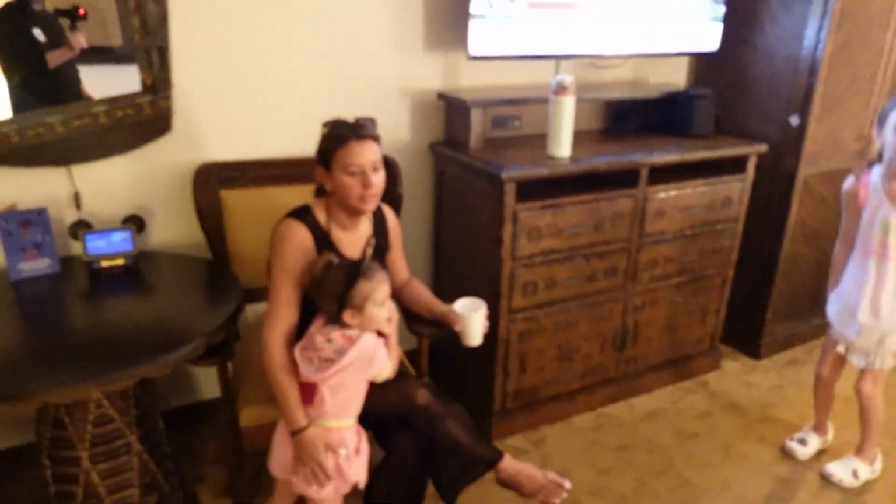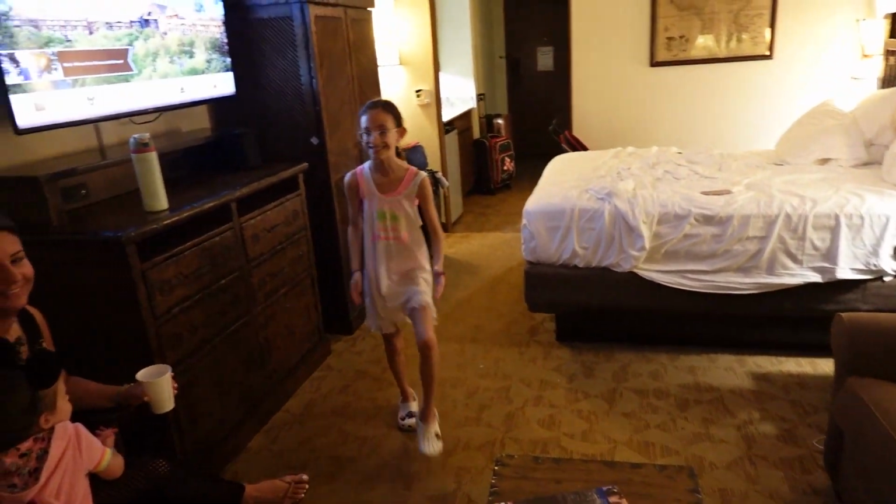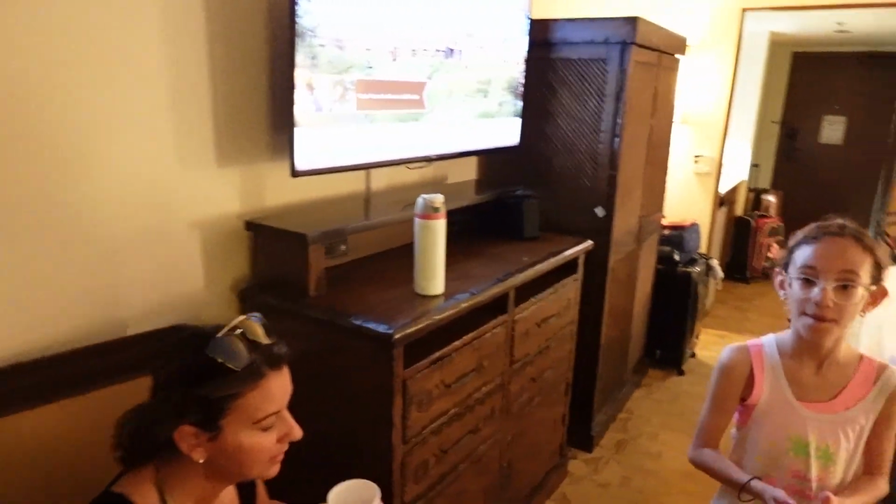But your sofa has turned into the double bed sleeper. You got a pull-out couch. And it's so comfy, right? The girls loved it. But yeah, this is the room. It's really nice. You got a lot of drawer space. I will say, no under bed storage, though. Can't put your bags under there.